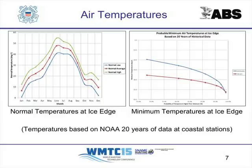These illustrate that the most severe temperatures a ship operating in the marginal ice zone will encounter are actually in the Bering Sea in the winter. That might be expected. But still, even in the summer, off the North Slope, our ships have gotten down into temperatures below 0 degrees Fahrenheit.